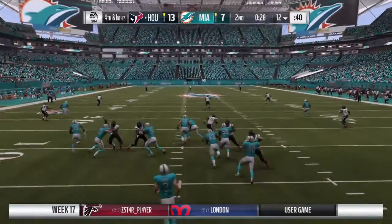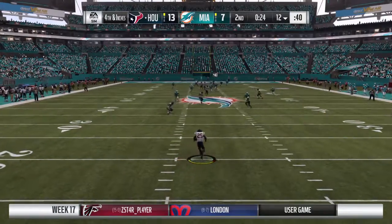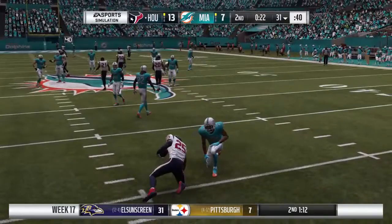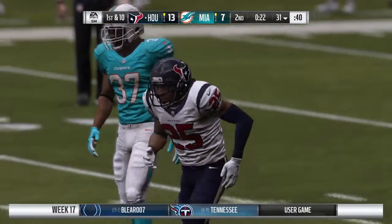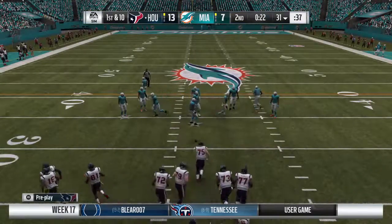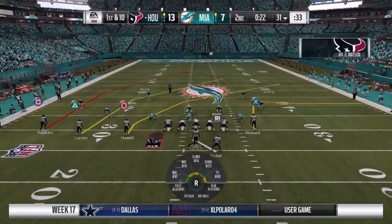Here's Matt Hawk now, standing about a yard deep in his own end zone. Here's Archer. He'll be hard-pressed to match that one. That a 65-yard punt. And the Texans will take over with a 1st and 10. A little over 20 seconds remaining in the half as they'll line up here 1st and 10.